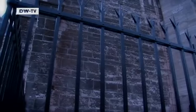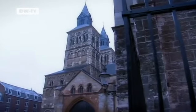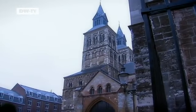André Rieu was born here in Maastricht. This is where he got his inspiration from. It was all created in Maastricht. He sings regularly in this church, the Basilica of Maastricht. If you're going to have an ice sculpture festival, then it has to be about André Rieu.